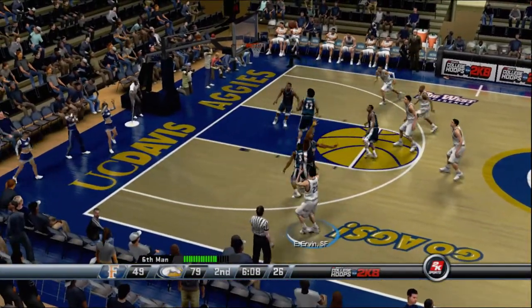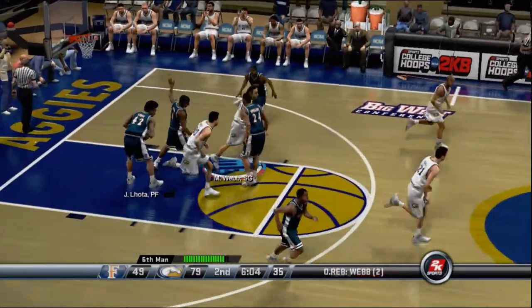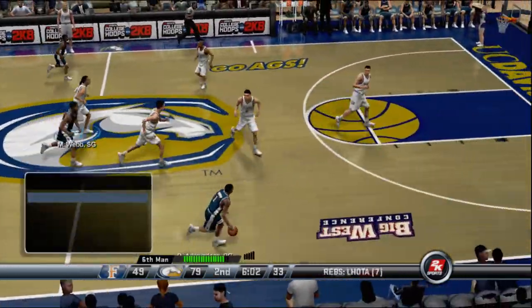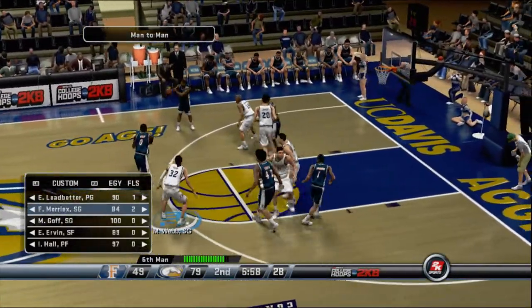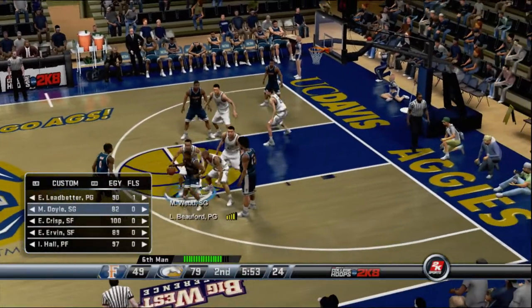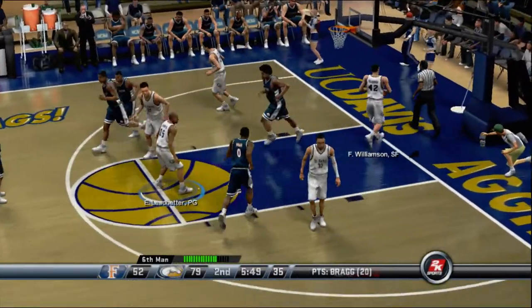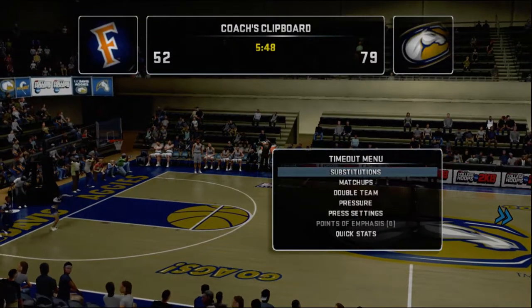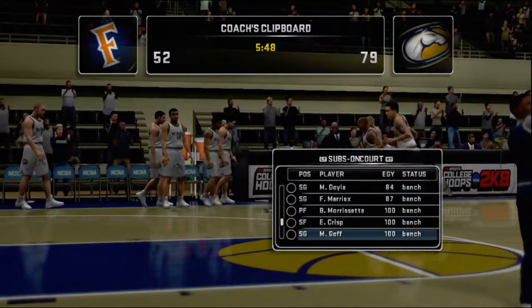Irvin catches it, cross court. Webb snatches the rebound. Last layup, no good. The Titans will try Irvin too with the heat check. That's a rare miss there for them. As long as they keep running their offense like they've been doing, they'll be fine. Throws it up. The three was drained by Bragg. UC Davis calls time, do some subs here.